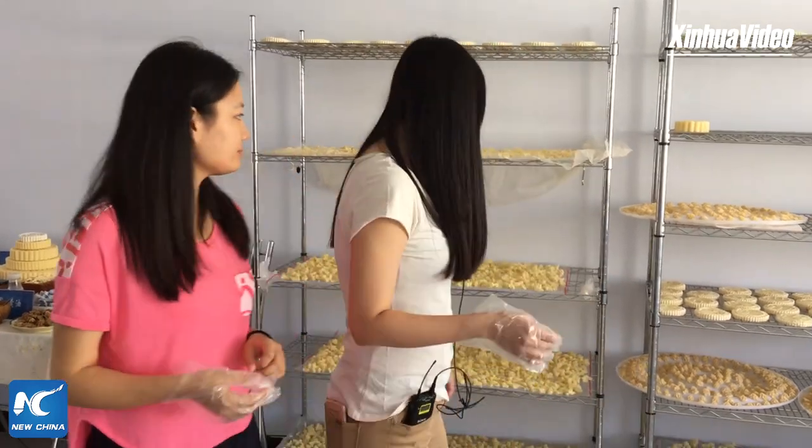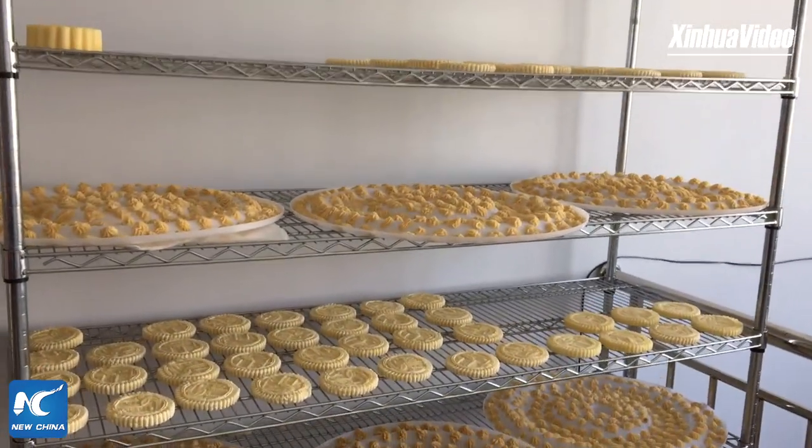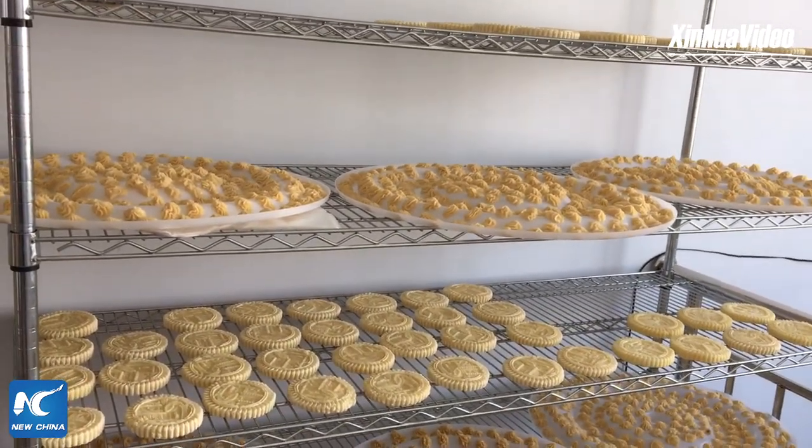So you can also take a closer look at this, and appreciate the different shapes and also the different colors.